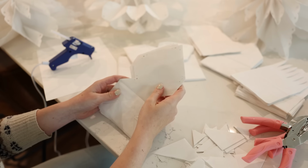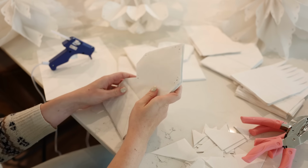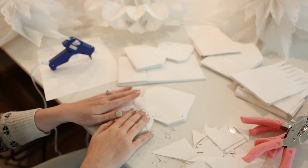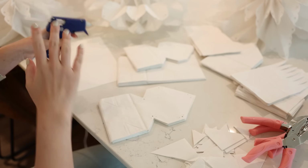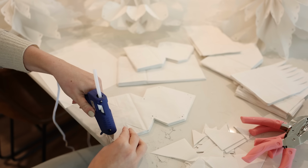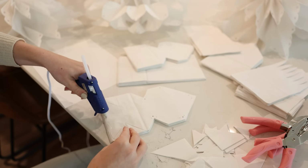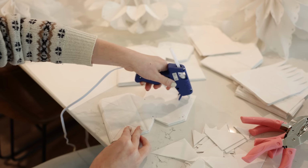Okay, then once you're happy with the design, you've repeated it across all 7 of your paper bags, then it's time for the assembly stage. So we're going to take our hot glue gun, make sure you give it a bit of time to warm up, and then you're going to glue a T. So you're gonna go 1 strand of bead across the bottom and then create that T.